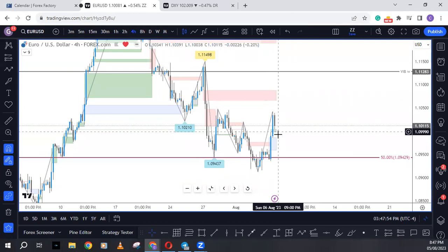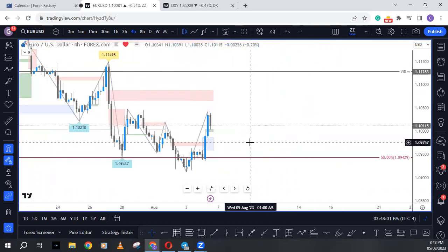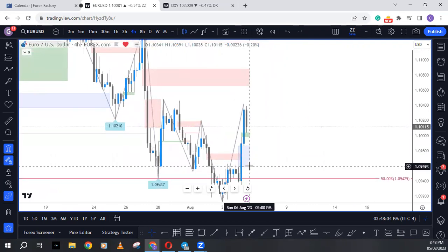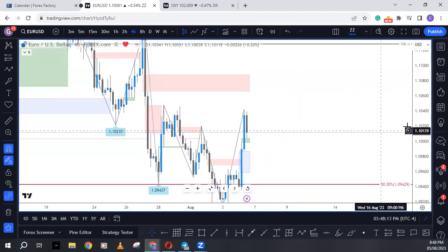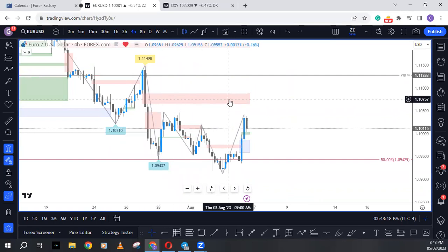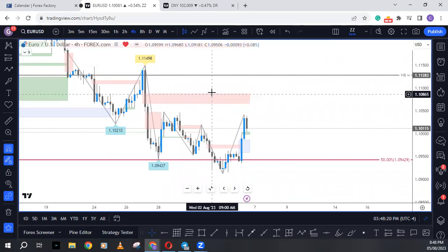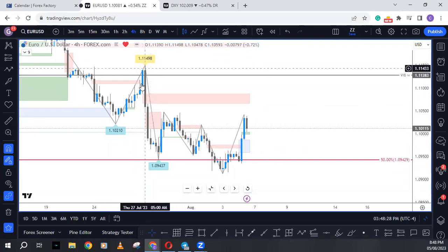So going into the new week, we'll expect a bit of a retracement, probably to fill this partially or completely, but price must not close below 1.0958, so that this will still act as a support level. Then if that happens, we'll be looking at price to come in to fill this 4-hour fair value gap. If it goes beyond it, we already know we have a bearish order block on the 4-hour.